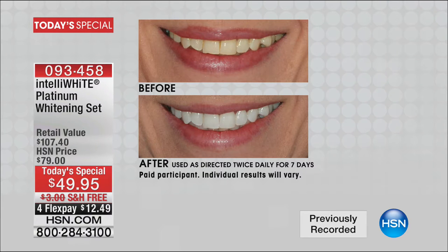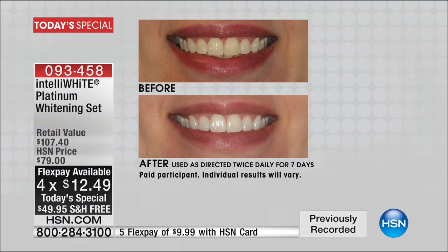Gorgeous smile, that could be you. Just give us 4 days, you could have up to 6 shades lighter. Why? IntelliWHiTE is here with their platinum whitening set. We're saving you over 50% off retail. And for the very first time, you can secure this on auto ship. We have a new launch product in here.